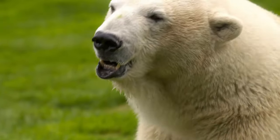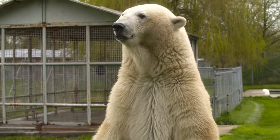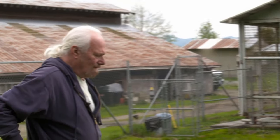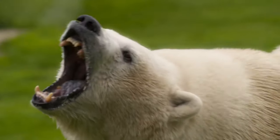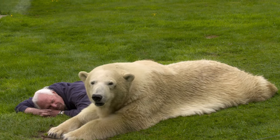At 22, Aggie's considered an elderly bear. For Mark, the bear they raised has more than returned the commitment. It's a magical thing to have a relationship with a polar bear. Her having a happy existence is the most important thing for me and for Dawn.